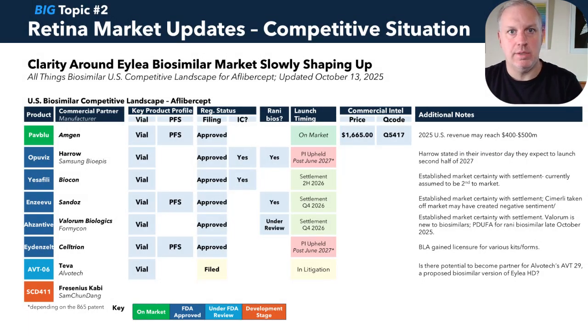We've seen biosimilars be successful in this space, and we're going to see a lot more activity over the course of the next 12 months with regards to Retina, biosimilars, and some of the key changes in the marketplace that certainly will create more competition and we will be monitoring. We wanted to go through what some of those key activities are, some of those events, occurrences that we're anticipating, and also do a reasonable level set on the Eylea biosimilar market, who the competitors are, and some of the latest updates that we've seen. So this is our all things biosimilar competitive landscape for the U.S. market for Aflibercept. As we mentioned, Amgen's already competing in this space. They launched at the end of October last year, and the product has done quite well.